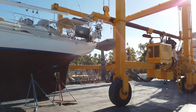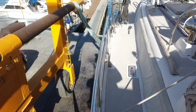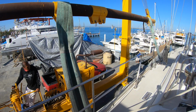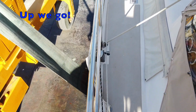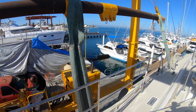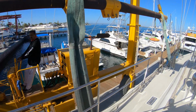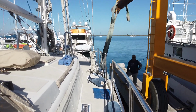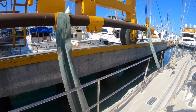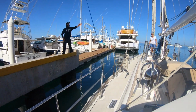Next, the huge travel lift moved into place around Juliet, and once again, our boat and our lives were at the mercy of these straps. And this driver, although this time I had a little more confidence in him. And with a bit more help from the boatyard crew, we were off and safely on our way back to our marina.